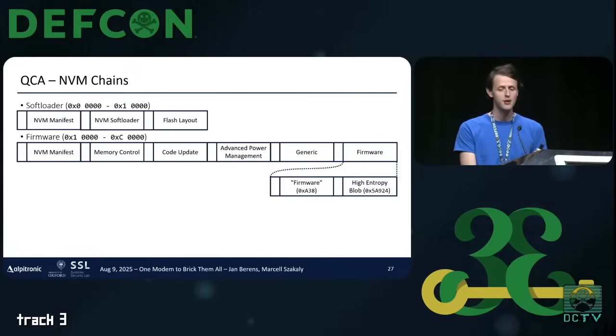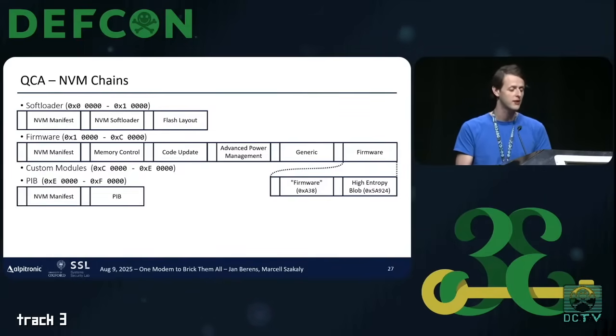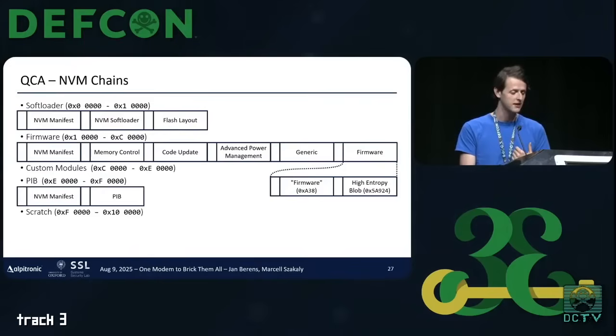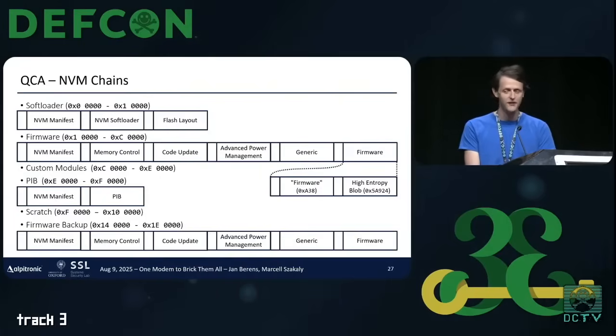If we poke around the chip for some other stuff, we also find an area reserved for custom modules, which is entirely blank. I don't know what exactly you're supposed to do with it. The PIB, as we expected. Some scratch space, which seems to be used as a temporary buffer for copying. And then finally, an entire backup of the firmware.